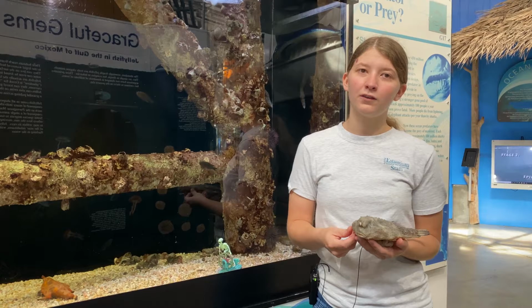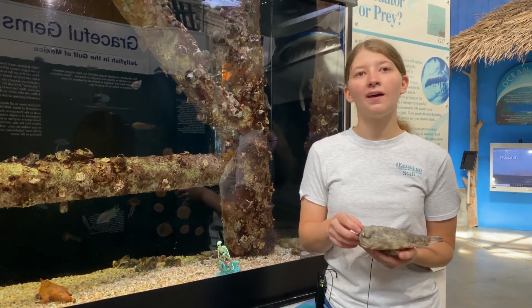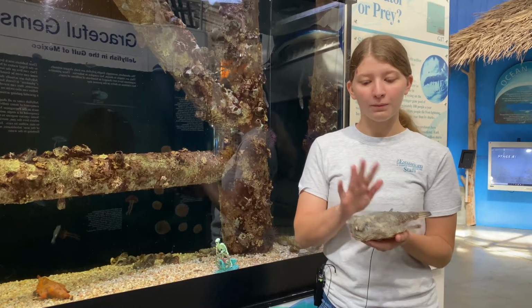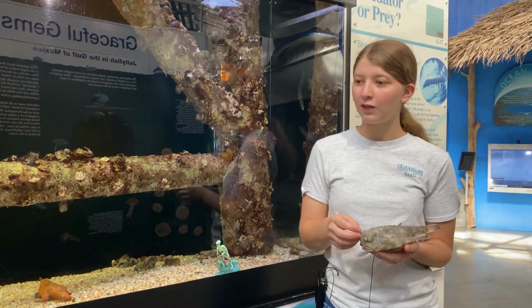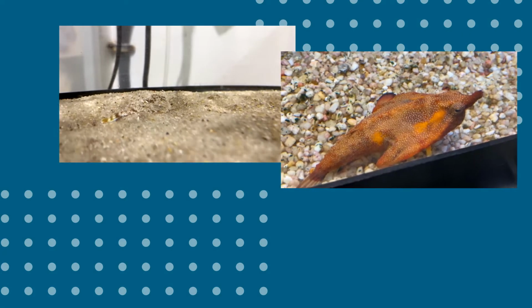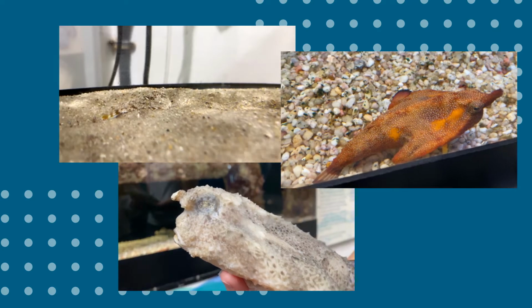So in the Gulf of Mexico, close to Alabama, we have 8 different species of batfish. I have one in my hand right now, and there's one in our tank right over here, and we also have another one on display in a smaller tank. So we have a pancake in a smaller tank, our long nose over here, and our polka dot right here.